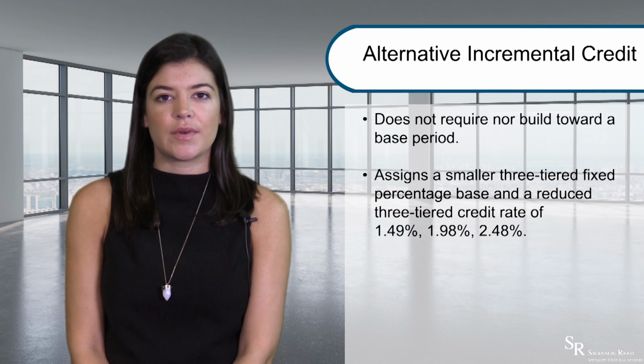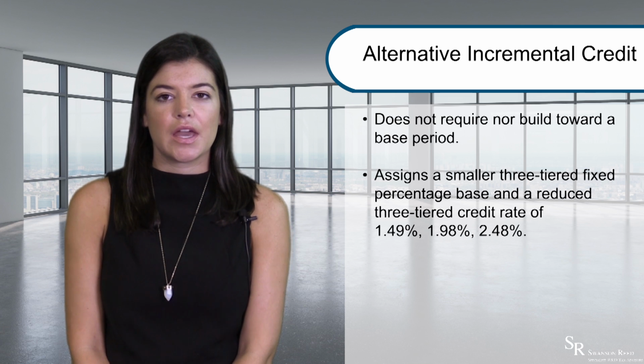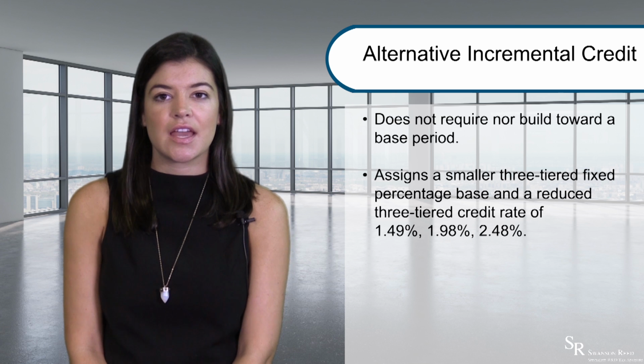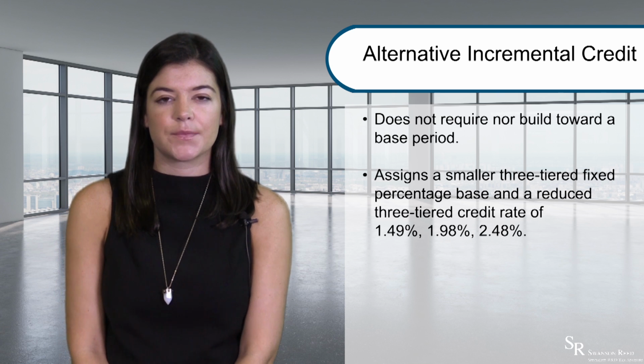The alternative incremental credit method is used when the taxpayer does not have a base period. This method assigns a smaller 3-tiered fixed percentage base and a reduced 3-tiered credit rate of 1.49%, 1.98%, and 2.48%.